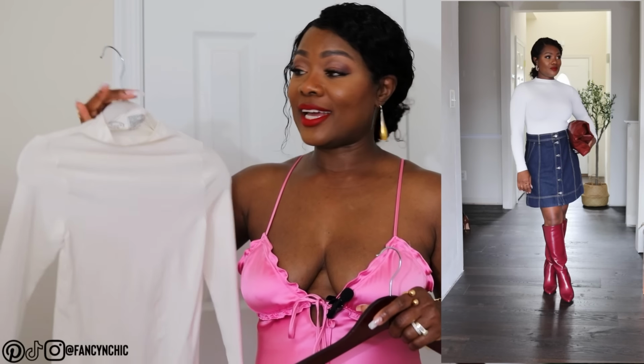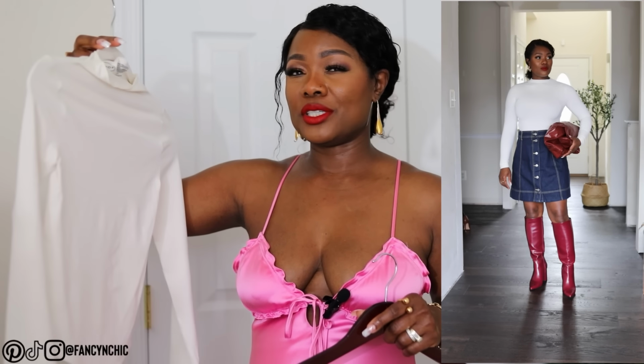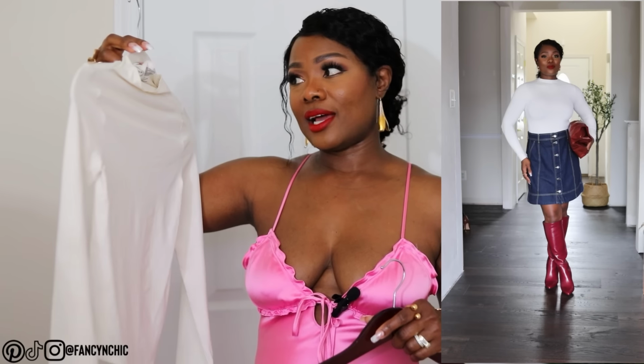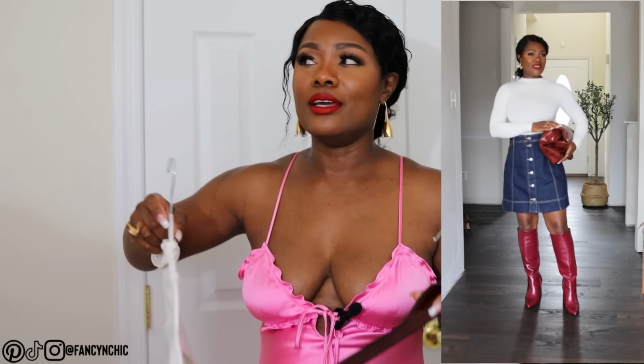And I was so glad that I got it in a medium. I haven't tried it on yet, but looking at it, it already looks small. So I'm glad I went for a medium instead of a small, because I don't want my stuff too tight. I want it to fit, but not like, you know, choking.